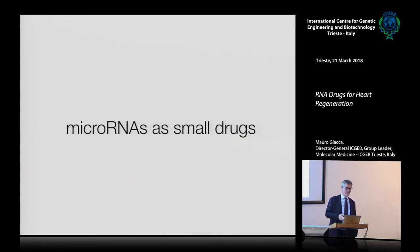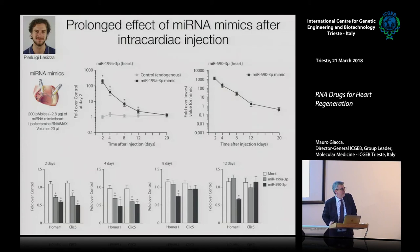But since we are delivering a microRNA, we could think of delivering it in the form of a naked molecule. There is an assumption in the field that if you inject a microRNA in vivo, it is degraded in a few hours. Absolutely not true. If you inject a microRNA in the heart, compared to the endogenous level, after 2 days from injection you have more than 200 times the endogenous cardiac level. It is true that it goes down with kinetics, but at 12 days it is still there. And it is there in an active form, because for this microRNA we know some targets, for example HOMER1 and CLIC5, and we see that these are downregulated. One of these keeps being downregulated even at 12 days, so it is there in an active form.